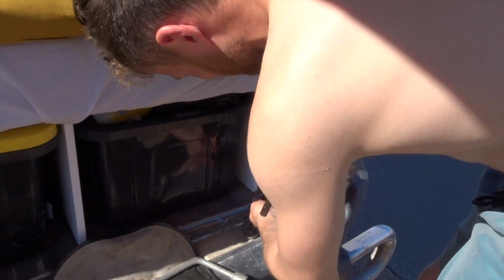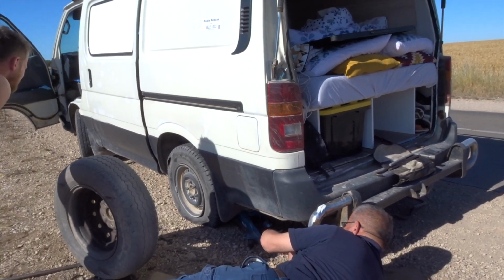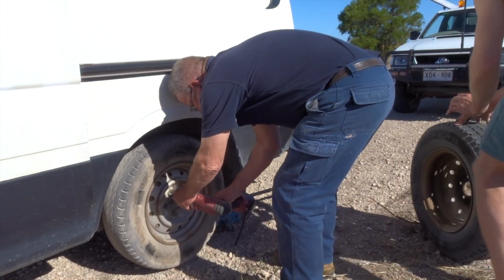Luckily, the spare tyre was good enough to get us to the nearby town where we could buy 4 brand new tyres. However, if you're in the middle of the outback, you might not be so lucky.